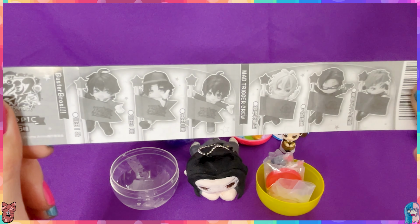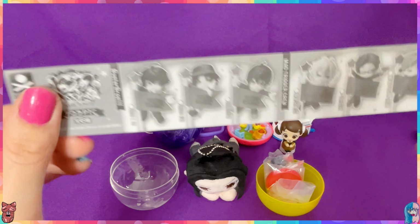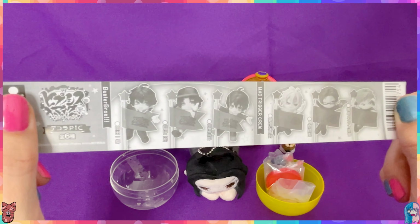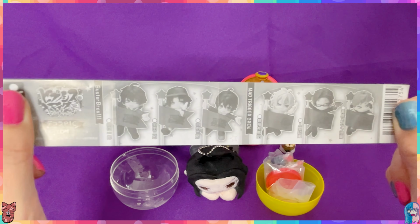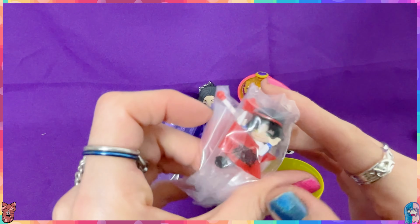Sorry. So there's six to collect. I hope I get this one. This one looks cute. I don't know what anime game this is from. So if you know, let me know. Let's see. Which one did we get? We got one.